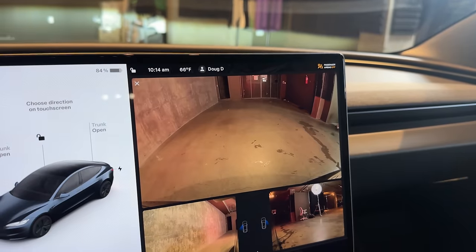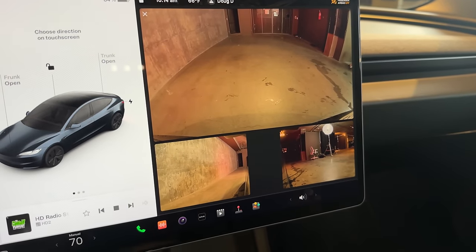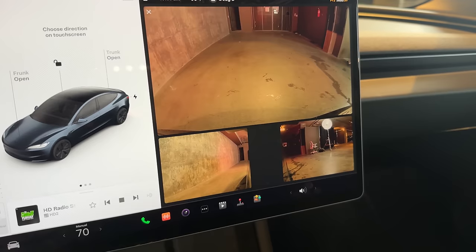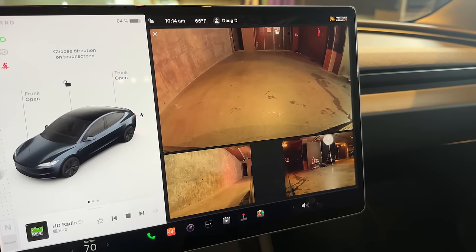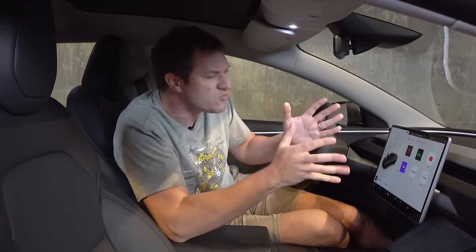Possibly the only drawback of the camera system is that Tesla still doesn't have a top-down 360-degree camera in this car, which is absolutely wild. Basically, every other automaker is offering this now, makes it very easy to maneuver in tight spaces, easy to park between the lines or where you want. Unfortunately, Tesla still hasn't figured that one out, which is disappointing.